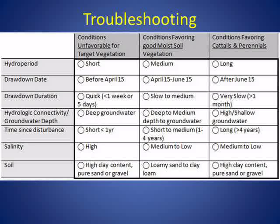So you can also use this as kind of a troubleshooting. If you're having problems with the cattails, you can try to increase your drawdown duration, or you can try to move your drawdown to an earlier period if you have that choice.